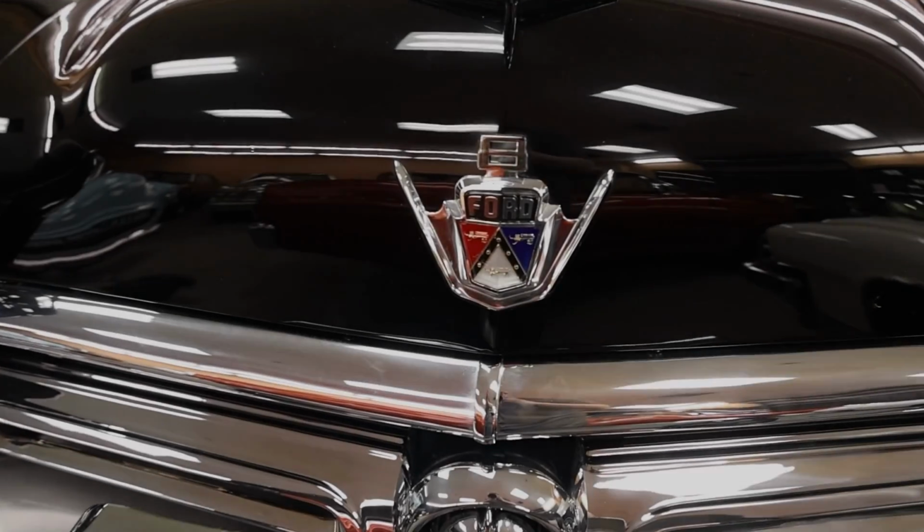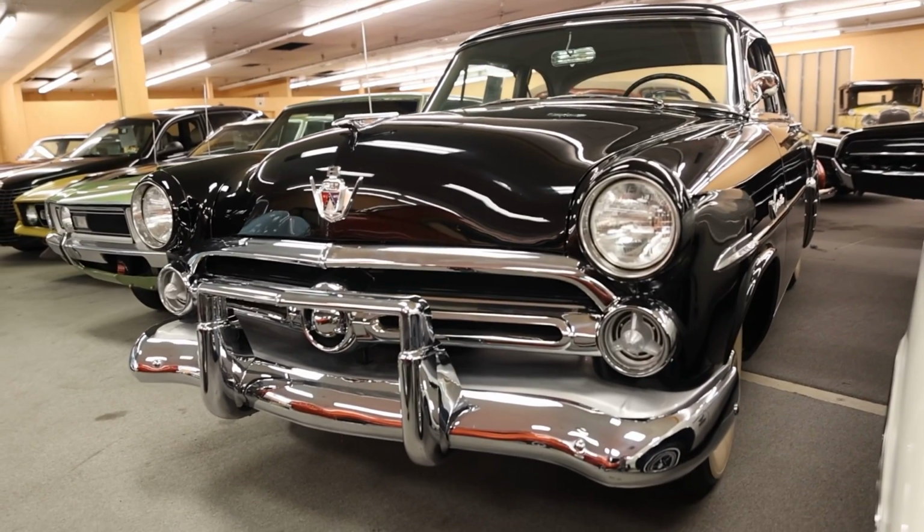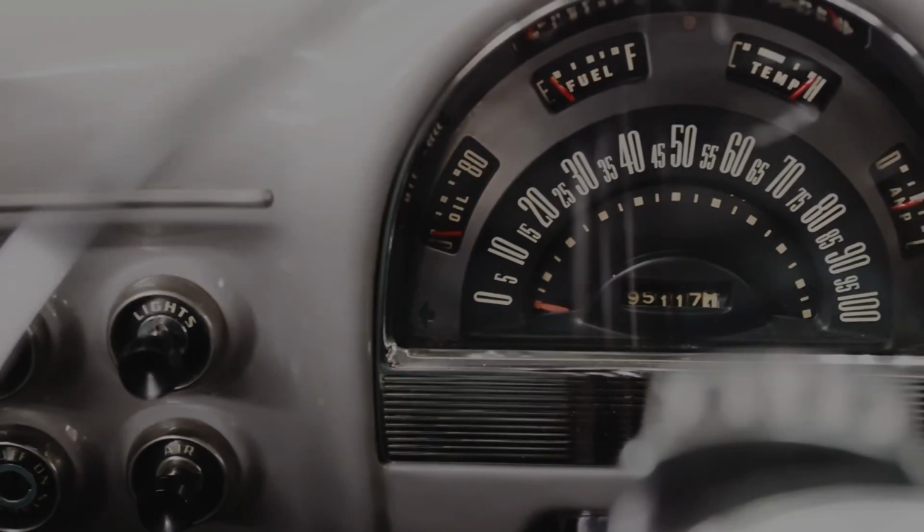Today on What It's Like, 1952 Ford Custom Line Club Coupe, enter overhead valve straight six.